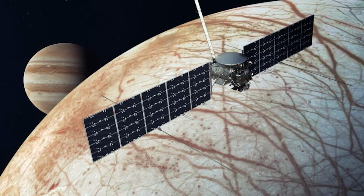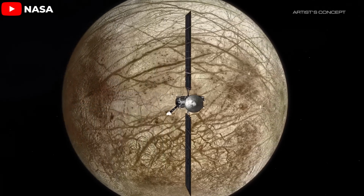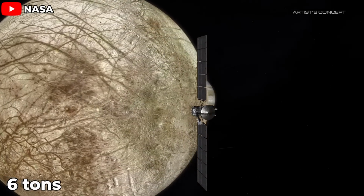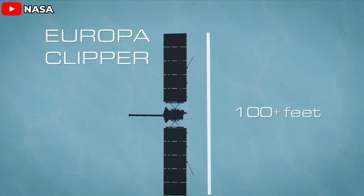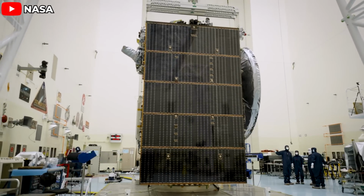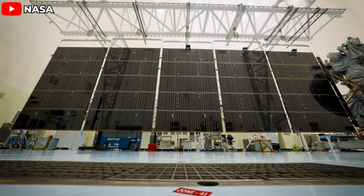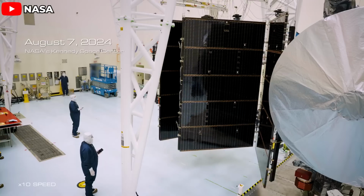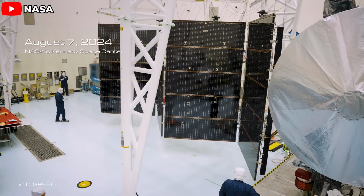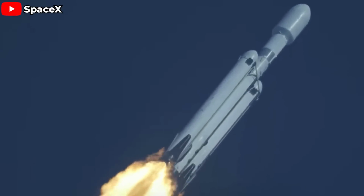At the heart of this mission is the Europa Clipper spacecraft, a technological marvel with an impressive total mass of 6 tons, fuel included. This is the largest spacecraft NASA has ever developed for a planetary mission, and it's carrying a staggering price tag of up to $5 billion. That's right, a colossal investment. Europa Clipper has been a top priority for planetary scientists for years, and with a whopping price tag, it's set to become the most expensive payload SpaceX has ever launched.